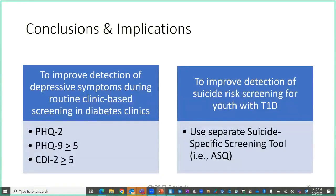So as general conclusions and implications from this project, we would recommend that to improve detection of depressive symptoms during routine clinic screening, clinics should stop using the PHQ-2 and just either administer the PHQ-9 or the CDI-2 or one of the other measures, which I didn't talk about, but we also present on in our Diabetes Care manuscript. We would recommend diabetes-specific cut points, so lowering the cut point for the PHQ-9 to 5 and increasing the CDI cut point to 5. And then we would recommend not using the single-item suicide screeners at all, and instead using a separate suicide-specific screening tool, such as the ASQ, to determine risk for suicidal ideation.